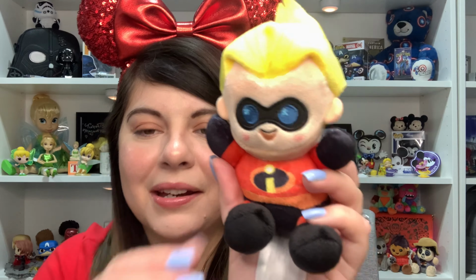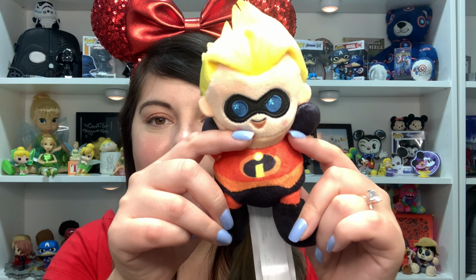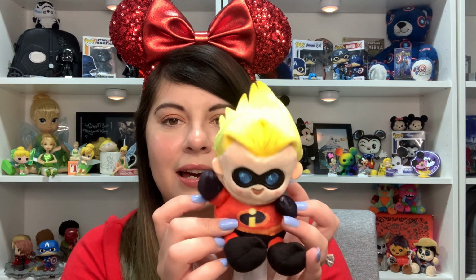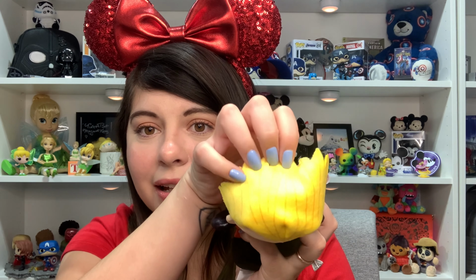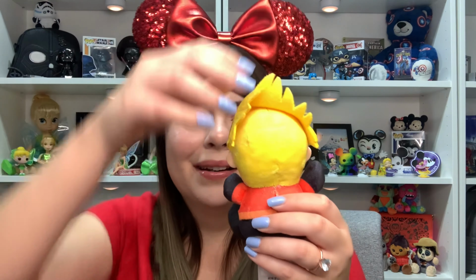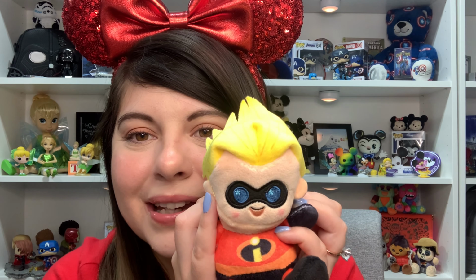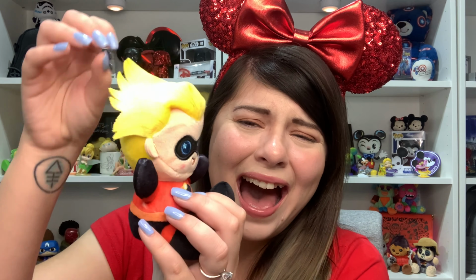But there he is. He's wearing his little Incredibles suit and everything. And his eyes are blue with the little stars. And his hair, guys. I don't know if you can see it, but it's kind of ridiculous. It pops off. I'm sorry for the harsh lighting, but look, he looks like Syndrome. His hair is absolutely ridiculous. You don't have to flatten it down, but it's kind of silly. You can put your fingers in it and even move it.